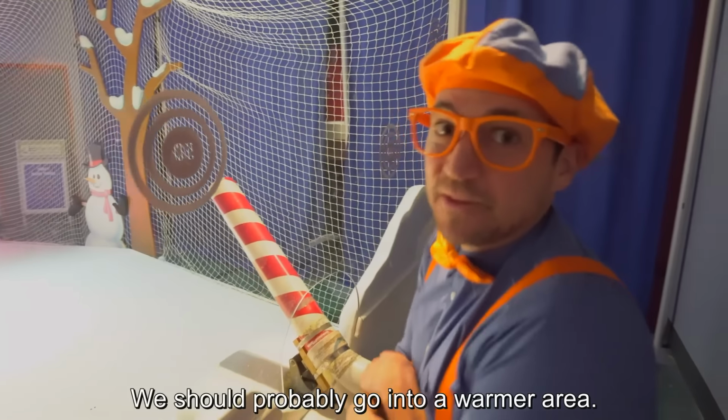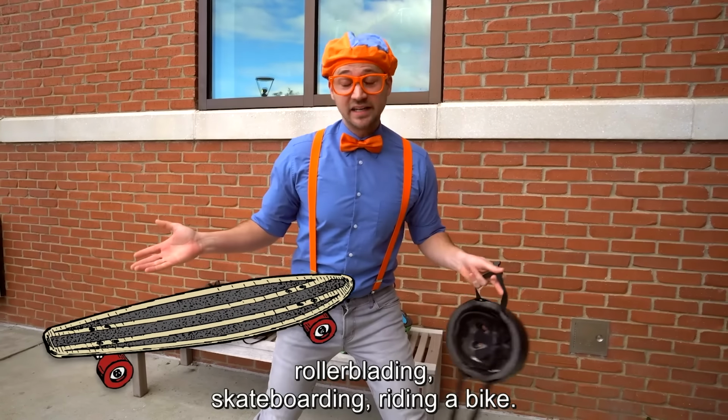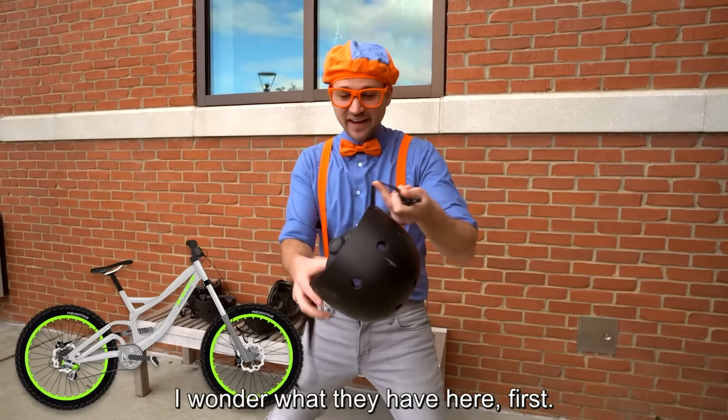We should probably go into a warmer area of the Children's Museum. Let's go! Whoa! Hey! This Children's Museum even has an outdoor section. What are these? Whoa! Helmets! You wear a helmet when you do something outside like rollerblading, skateboarding, riding a bike. I wonder what they have here.